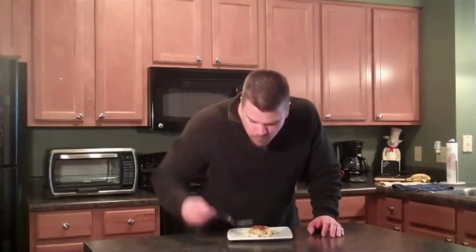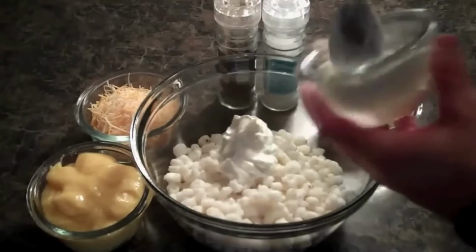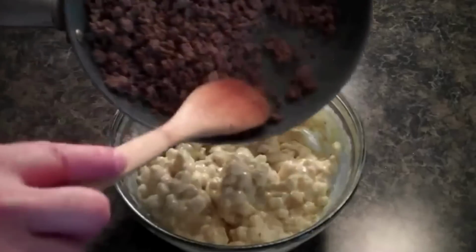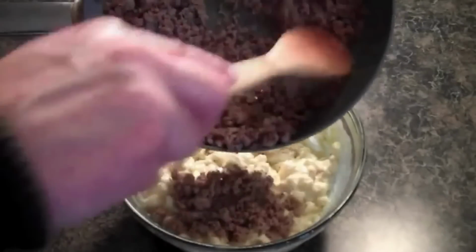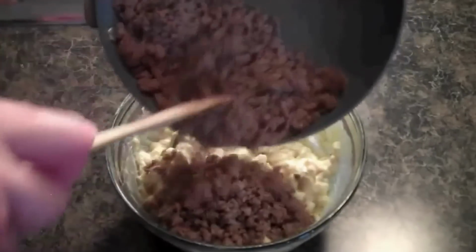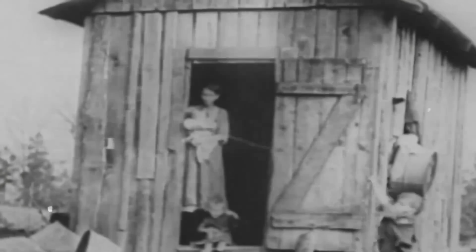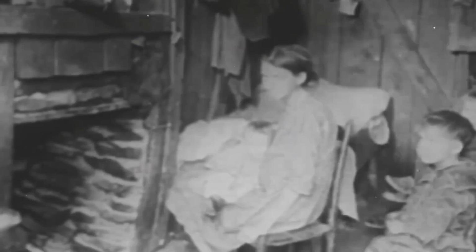Thrifty cooks layered these ingredients generously with seasoned breadcrumbs, a smart trick to stretch portions, providing texture and bulk without straining the budget. To replace the pricier cheese, homemakers often enhanced this casserole's flavor using homegrown herbs or leftover bacon drippings, showcasing a Depression-era knack for turning scarcity into flavor.